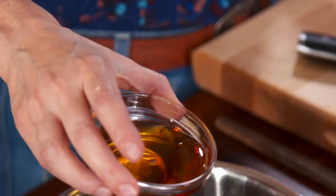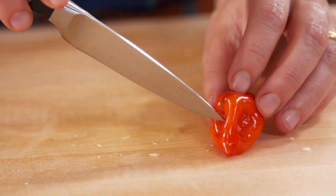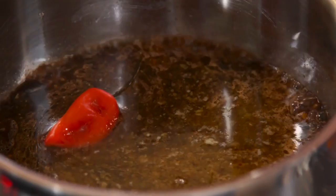I'm gonna grab a habanero, and I'm just gonna poke it all over. And I'm gonna drop the habanero right in here. And it's just going to let a little bit of its oils and heat come out to the sauce, but it's not gonna be super spiced up. I'm gonna let that reduce for about 15 to 20 minutes until it's nice and thick.